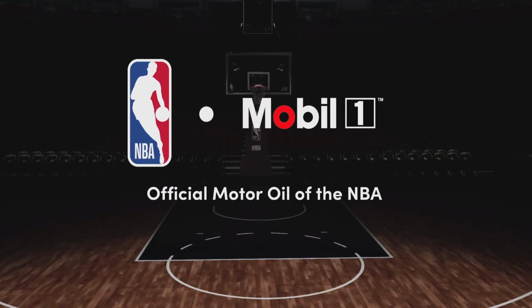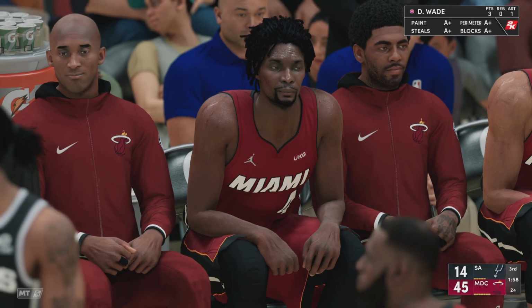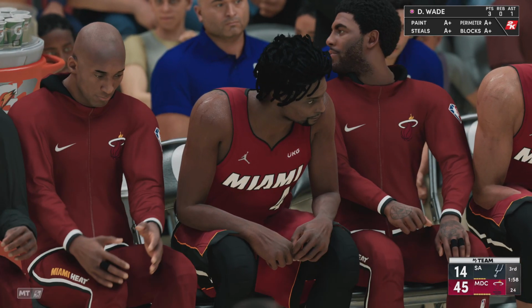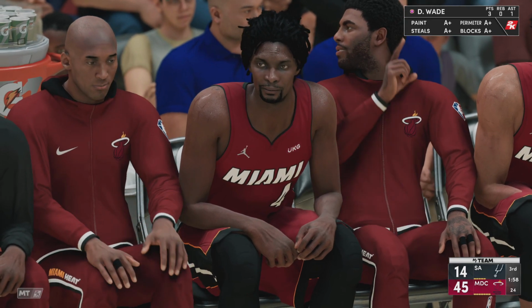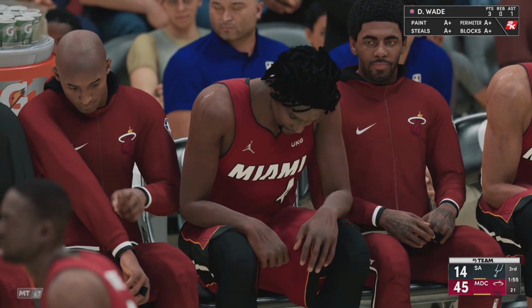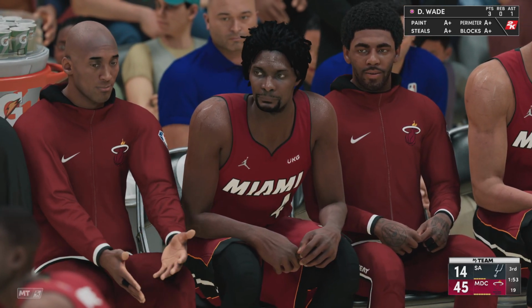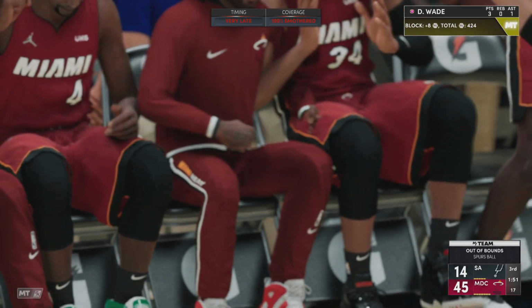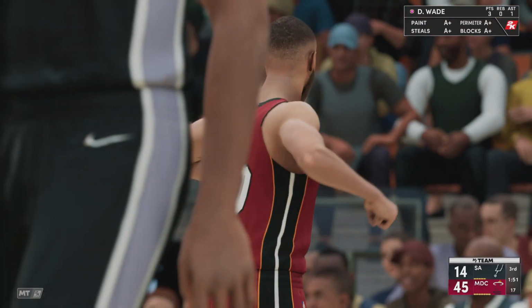Spurs also with the sub. Bates Diop's checked in. And we just got a second look there at the exceptional block. Yeah, quick thinking pays off big. What a block. Jones against Curry. And it's out of bounds. Nice touch by Curry. The ball goes to the away team.